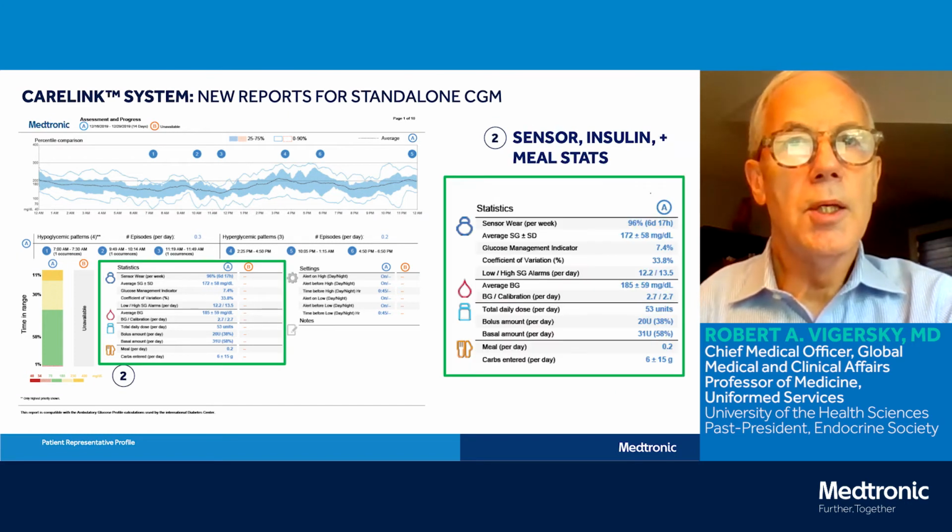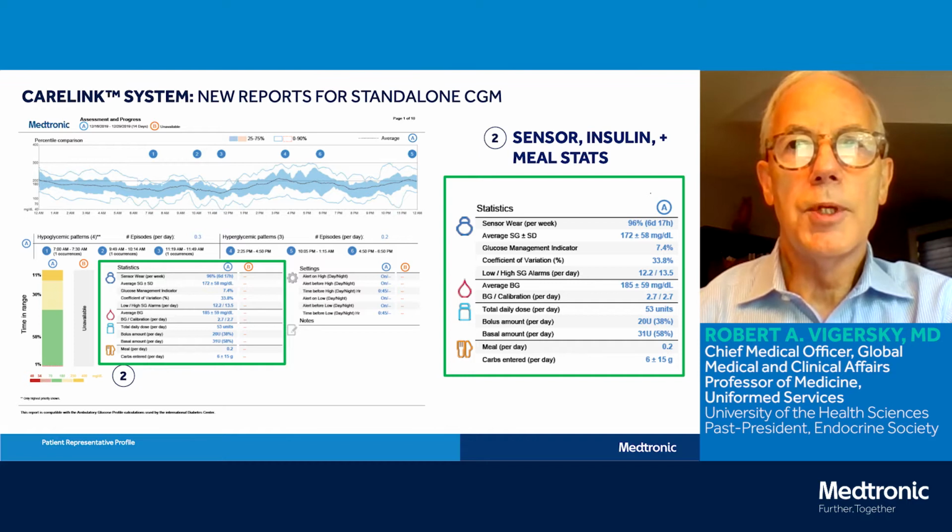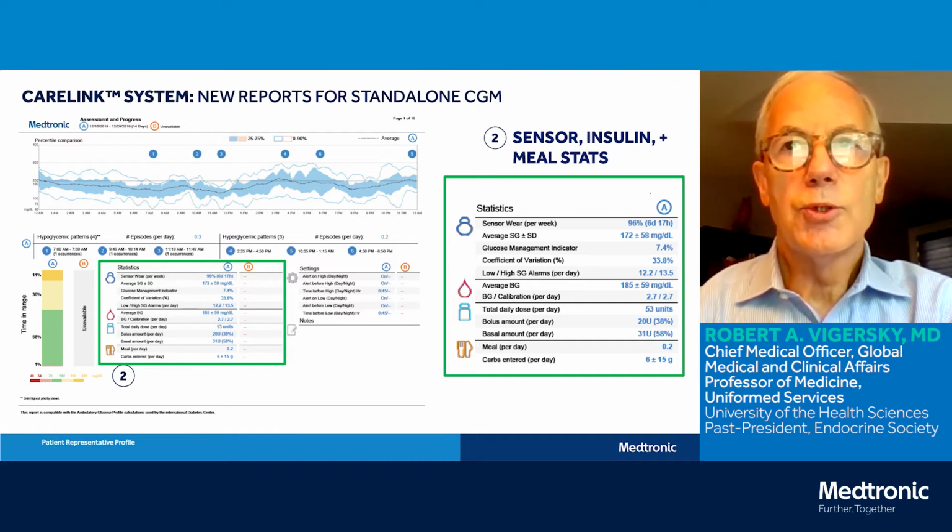The next thing I want to bring your attention to is in the center, and this is the statistics. And blown up on the right, you can see that these statistics give you a quick view of the amount of sensor wear, the average sensor glucose, the GMI or glucose management indicator, the coefficient of variation, and the number of high and low sensor glucose alarms per day. It also gives you information about the total daily dose of insulin and the amount of bolus and basal, and the number of meals and carbs per day.